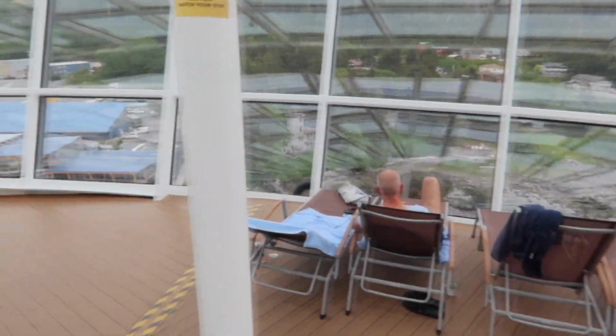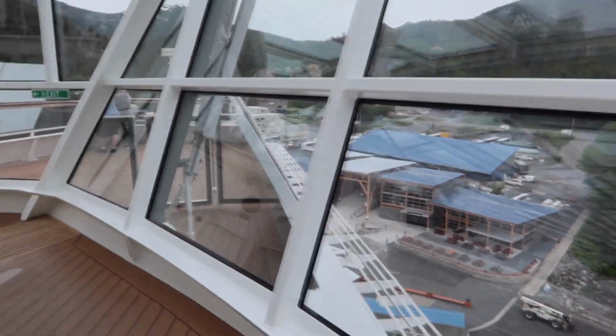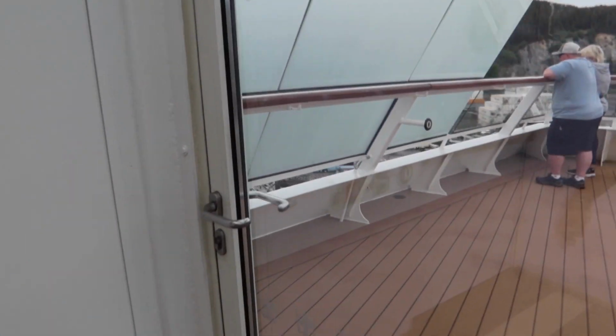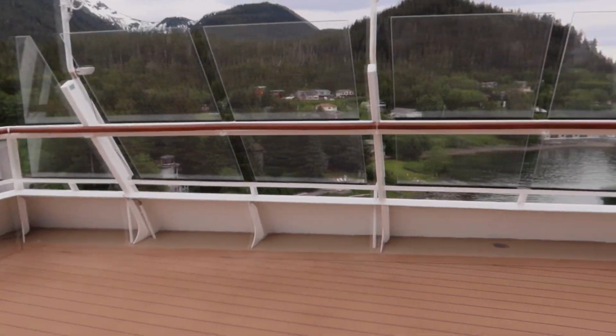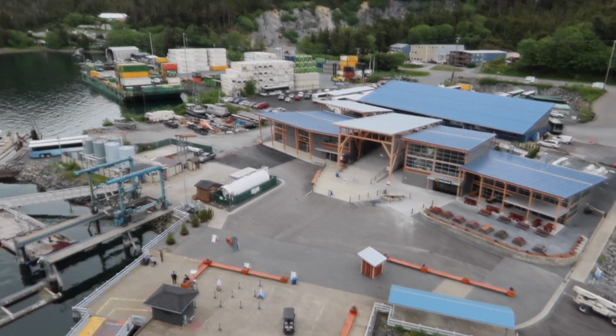Now, as you come down these stairs all the way forward in the solarium, you are going to round the corner and there's going to be this access door. Head on outside here. You are actually above bridge deck forward where the captain and the crew are, and you get this awesome open-air view. This is on both sides here in the solarium, so make sure to come out here and enjoy some fresh air.